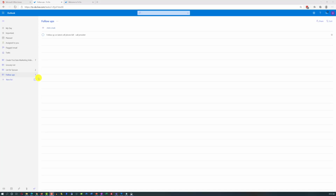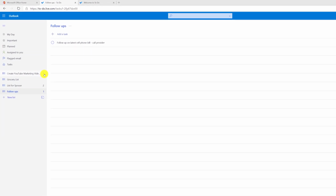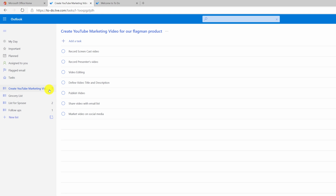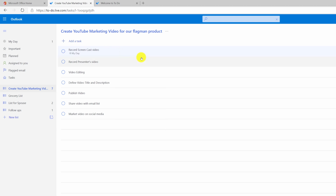For example, I might have 10 tasks added into 4 of my lists. Now I'm planning my day. How can I plan it? I go through my lists and I decide what I would like to do today. For example, I'm working on this project and I would like to do the first task on the project today. To select it for today, I right mouse click on the task and click Add to my day. And you see now it is in my day.